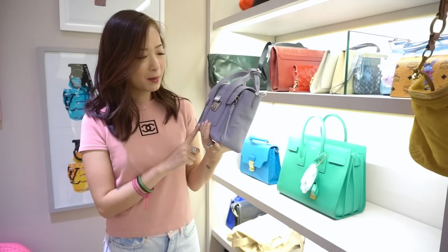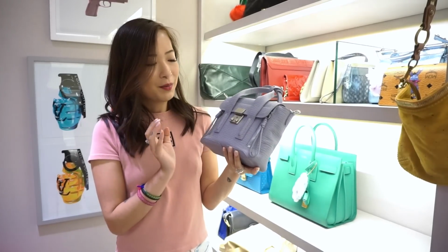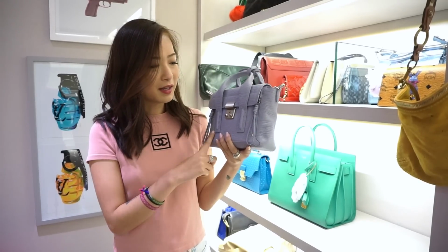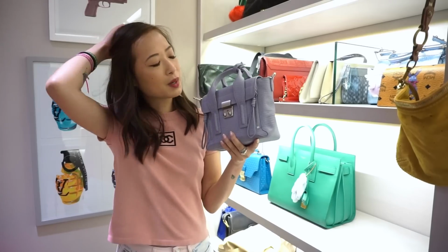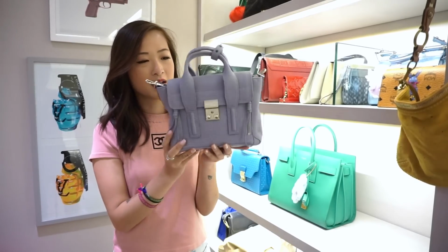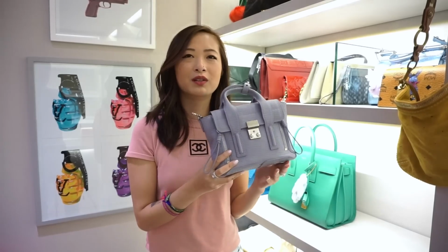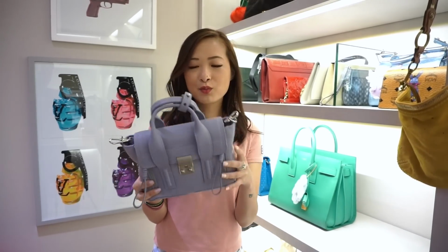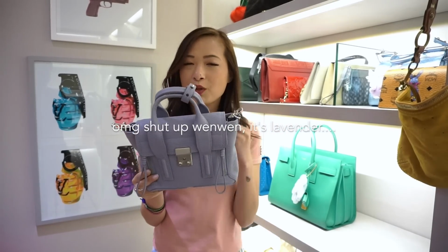This one is the Pashli bag by Phillip Lim. This again was a really popular bag. I had a hard time deciding which one I wanted because they came out with this bag in 80 million colors, and did they come out with different prints? I'm pretty sure they did as well. Anyways, I wasn't too keen on it until I saw this color. I just love this eggshell purple, or is it supposed to say eggshell blue, like duck egg blue, but this is the purple version of that, because I wouldn't consider this fully lilac. It's a bit muted, like a muted lilac.